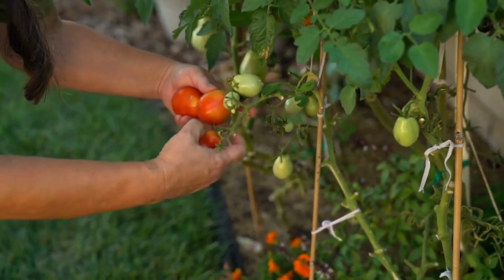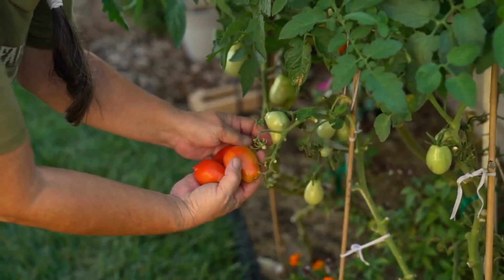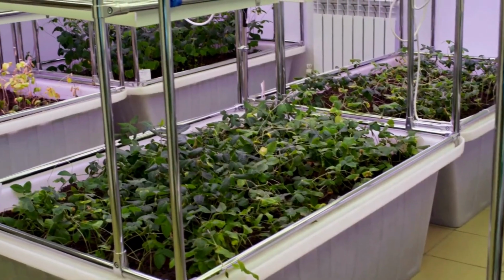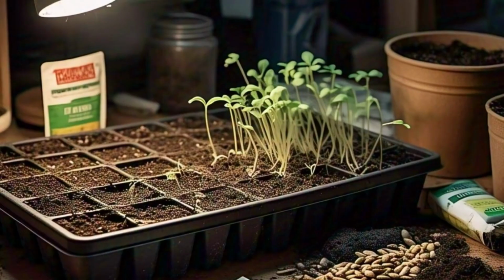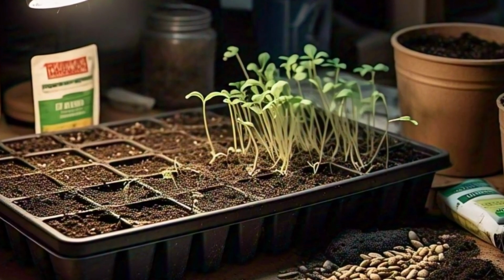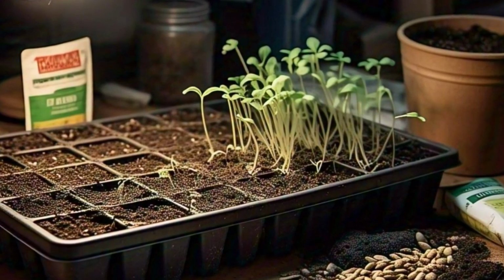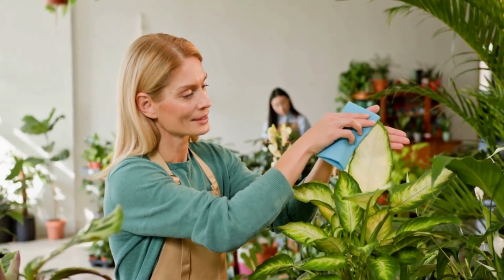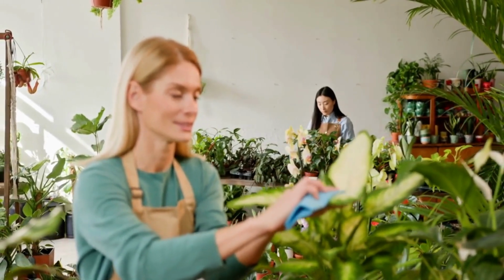Harvesting plump tomatoes, vibrant peppers, or aromatic herbs weeks before your neighbors even start planting? Sounds incredible, doesn't it? However, starting seeds indoors can be challenging without the right knowledge. Issues like overwatering, inadequate lighting, and poor timing can lead to weak, leggy seedlings or worse, no seedlings at all. In this guide, I'll share the best crops to start indoors in March, tips to avoid common mistakes, and how to ensure your garden flourishes.